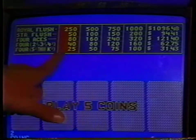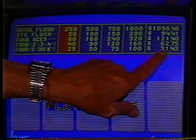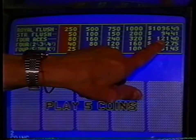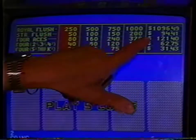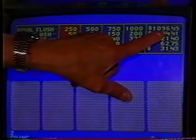But looking at this machine, for four fives through four kings with five coins in, you get $31. For four twos, four threes, or four fours, you get $62. Look at this, for four aces, $121. Now that's what I like in these machines. I like getting those four aces. You even get a progressive for a straight flush, $94. And the royal flush right now is at $1,096.